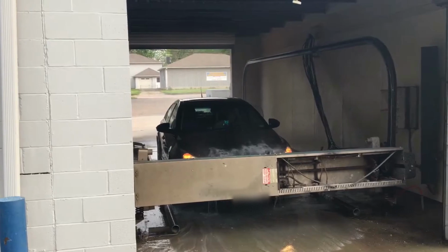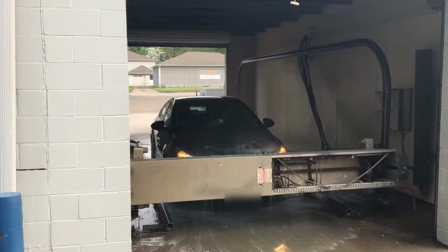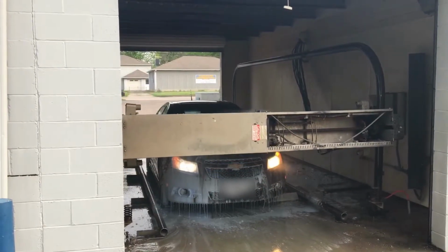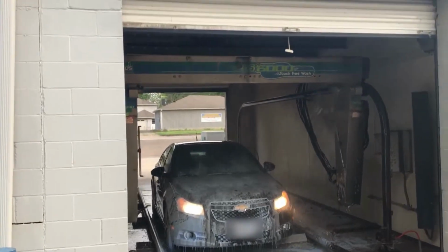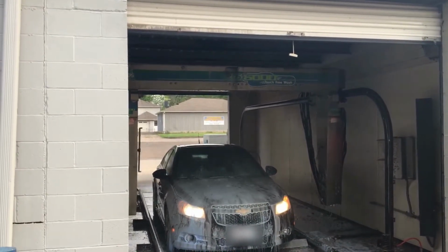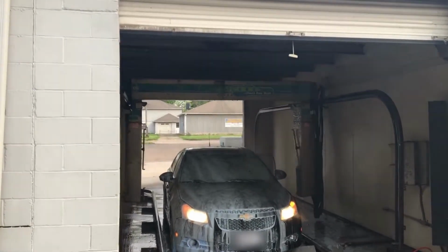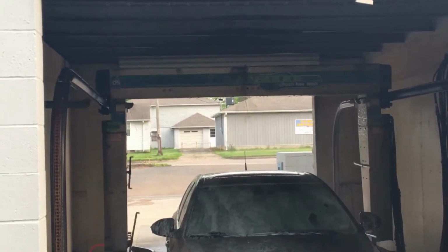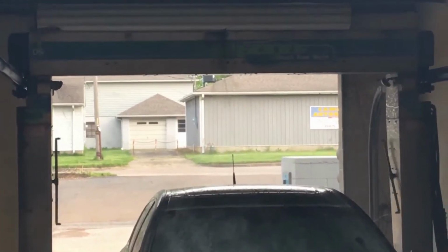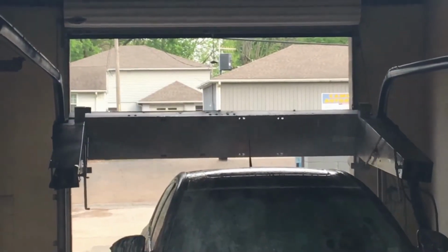All right, here's Trigloss or triple foam. I don't see much color in there, but it does work. Definitely makes some noise.